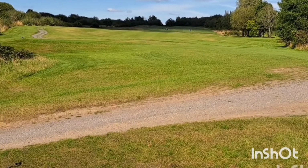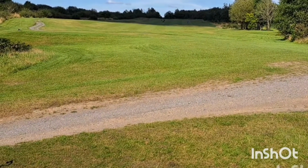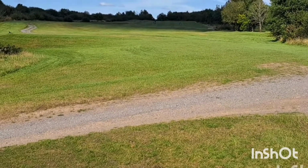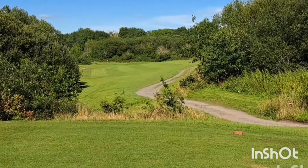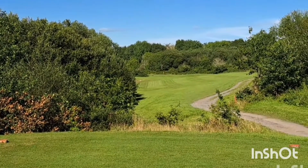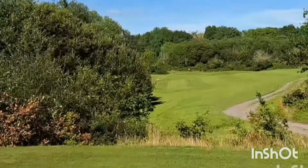11th hole at Glyn Abbey, stroke index 1, 439 yards, par 4. Long way, and then it's rising up to the green at the end. Oh my god, no wonder it's stroke index 1. Here we are at a par 3 12th at Glyn Abbey. It's 200 yards. Quite a tight tee shot. A wee bit of a rolling fairway sloping from right to left there.